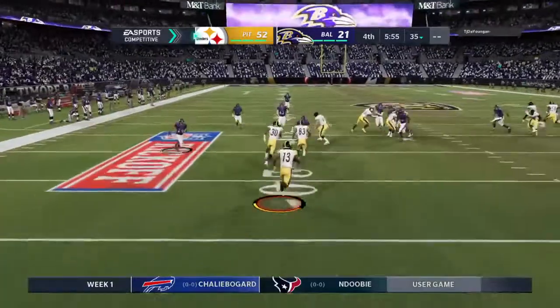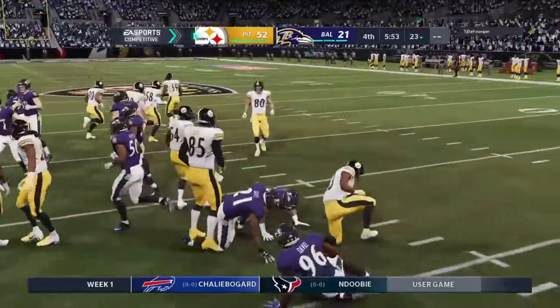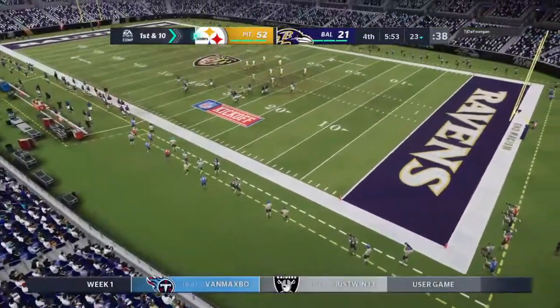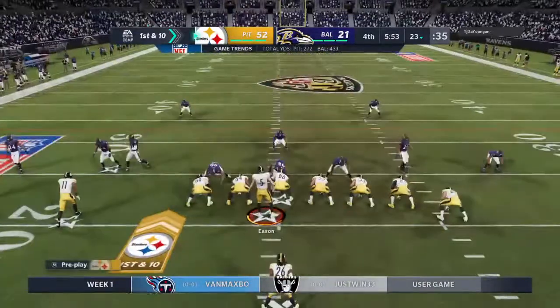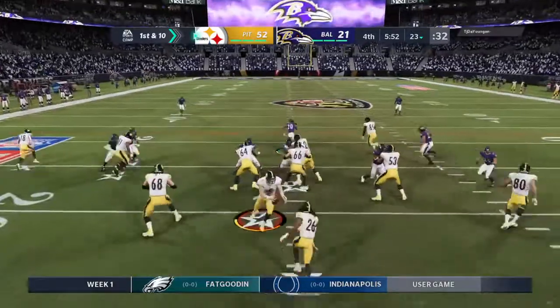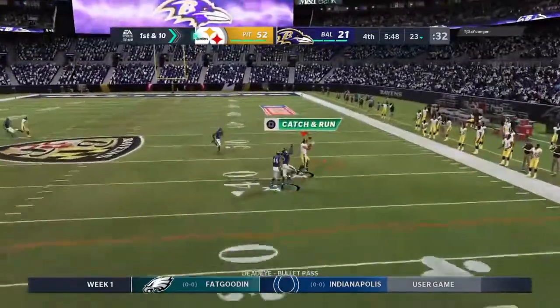On the return, it's Washington. And not much happening on the return as he'll get this to about the 23. At their own 23-yard line. The Steeler offense here about ready for their next drive. And this has been quite a performance to kick off the new year on the road, no less, as they try to finish things off here in the fourth quarter.